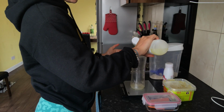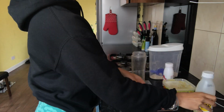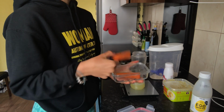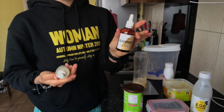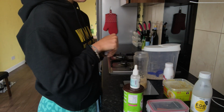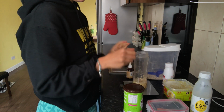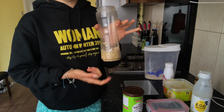A carrot cake pancake. Add 100 millimeters of egg whites. Add half a carrot. I usually boil mine because it comes out nicer. So half a carrot, 25 grams of oats, some MyProtein flavor drops in toffee and coconut. So I'm gonna add half and half. So I'm gonna do three of those, and three of those. I wanna blend everything up.